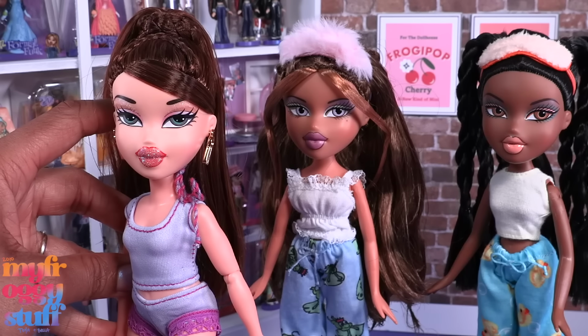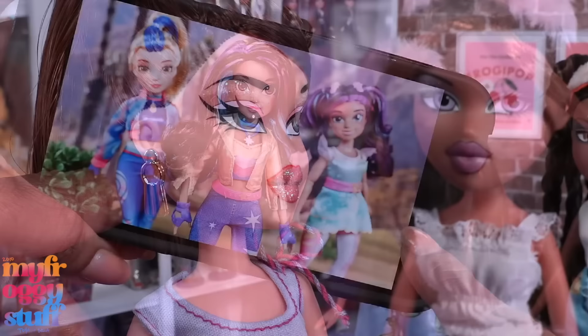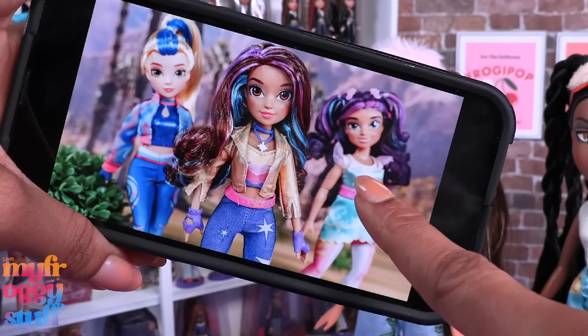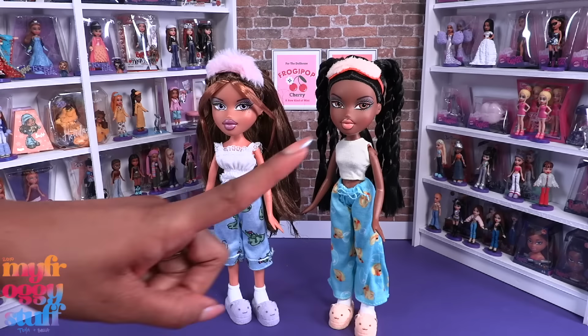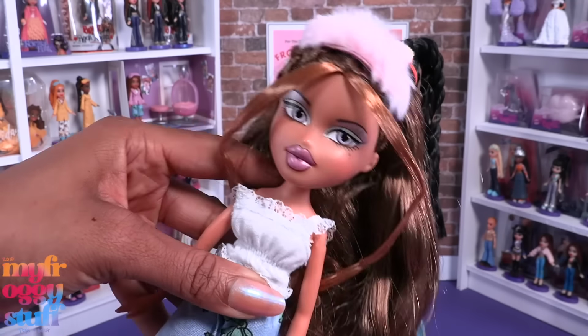However, we are limited on skin tones. Even this one is not a perfect match. But let's see if we can match this doll with Yasmin. Prepare the hot water. Warning, customizing your dolls can possibly ruin them forever. You've been warned.